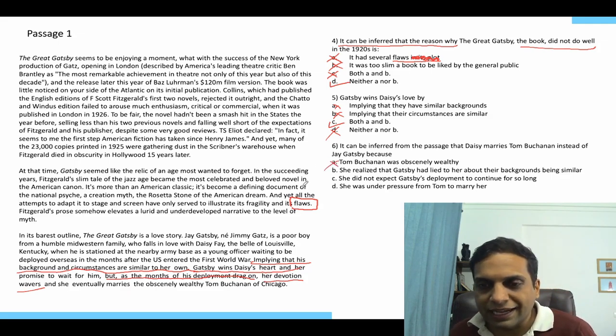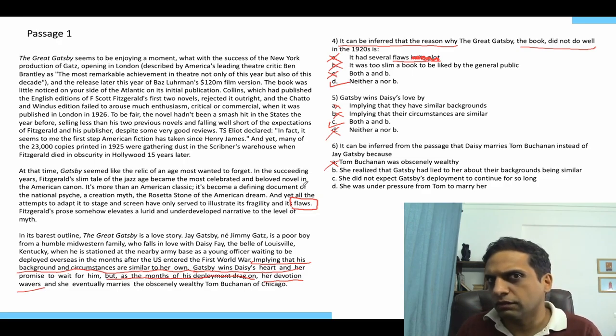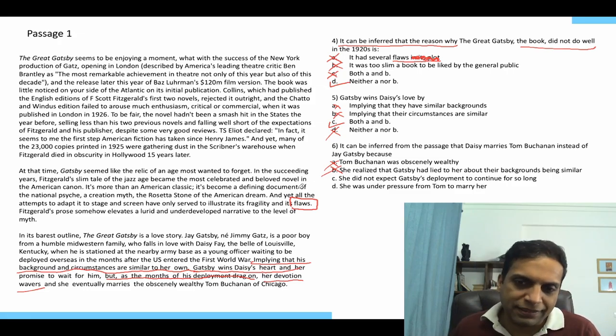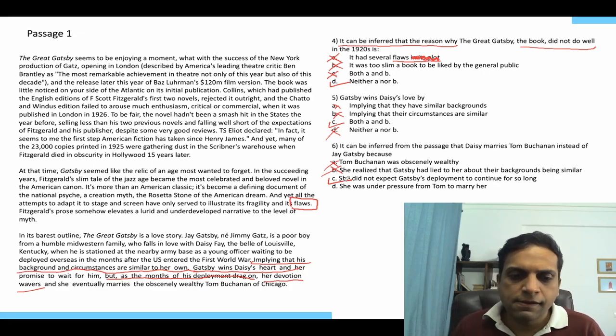She realized that Gatsby had lied to her about their backgrounds being similar. We are not given anything of the sort in the passage. Wrong. Not mentioned. She did not expect Gatsby's deployment to continue for so long. Yes, as the months of his deployment drag on, her devotion wavers. This is the right answer. But let's read D anyhow, very important. She was under pressure from Tom to marry her.